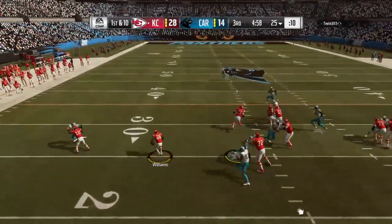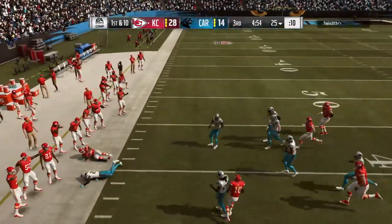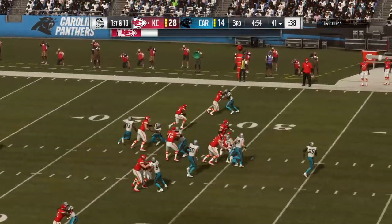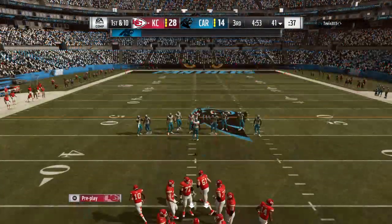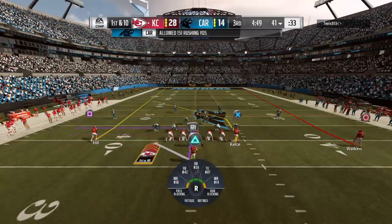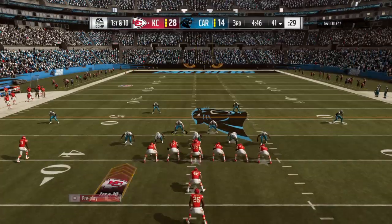They start the second half here with Williams. He finds an opening past the 40. 16 yards right off the bat and a first down. Well, that's the desired outcome coming out here in the second half, of being able to run the football and establish a little bit of pace and maybe even a bit of dominance at the line of scrimmage. And they want that to continue.